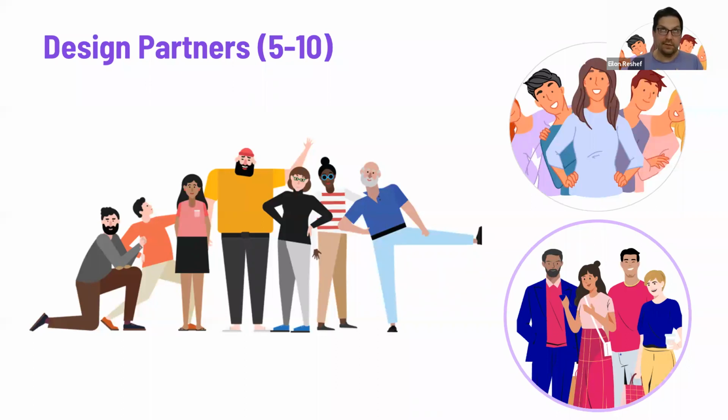We also sell to customer-facing teams. Think about salespeople. They tend to be pretty extrovert. So you bring them to talk, they're going to talk forever.